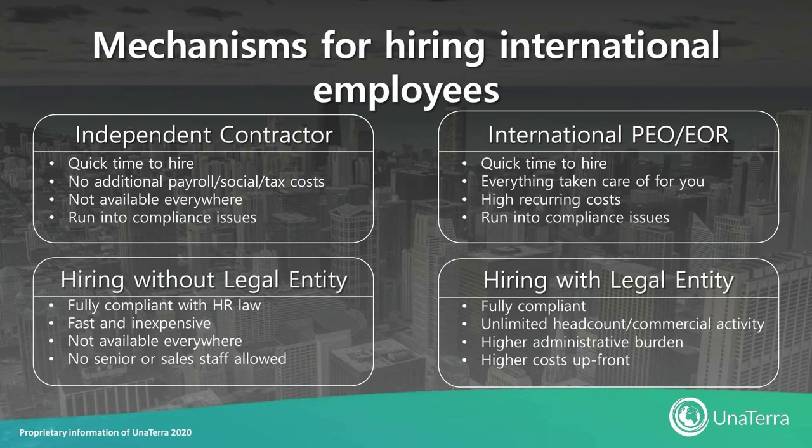But I think, as Julian's going to go over on the next slide, there's some savings to be had if you're going to be in that market for a long time, and if you're going to be dedicated to that market, it's a more cost-effective way to go than something like a PEO.